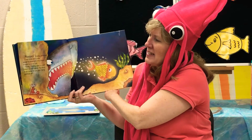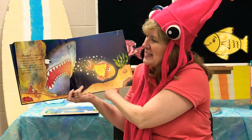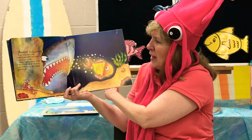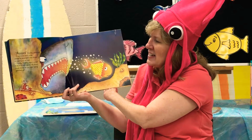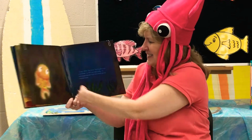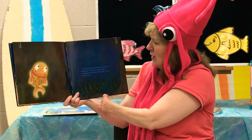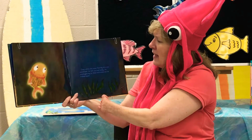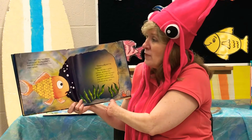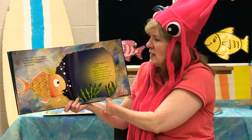"Ah!" Stanley shrieked. Over coral and under weeds he sped with the shark snapping at his tail. Finally, Stanley saw a small hole in a rock below. He dived down inside to just miss being gobbled up. Deep within the cave, Stanley shivered and shook. He felt sad and lonely. He was beginning to think he'd never see his friends again. "Well, I can't stay here forever," he said at last. Stanley poked his head out of the cave to see if the shark had left.